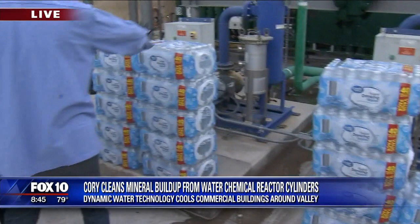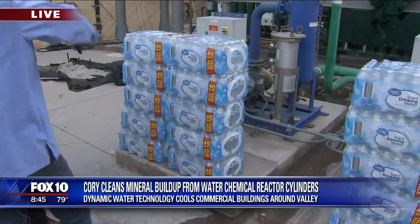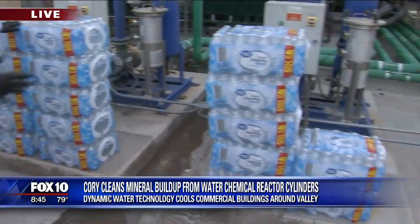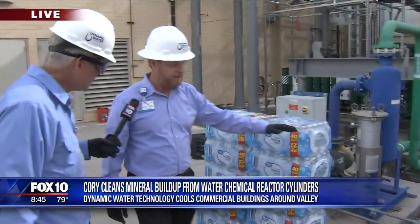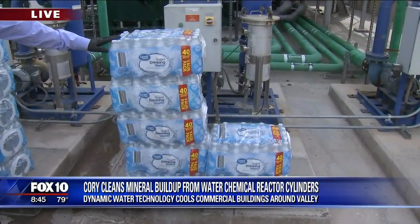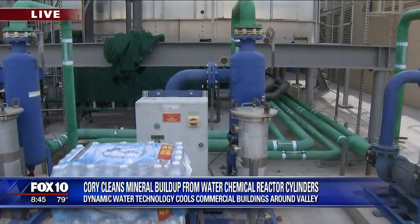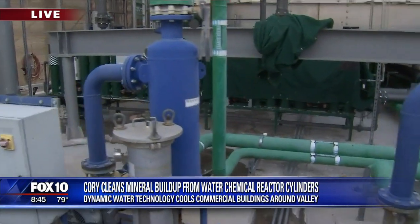Here on this comparison, if this is the amount of water we would typically use in the past, this is how much water we would use with this system here. About 30%, so it's saving us about a third of our water usage.